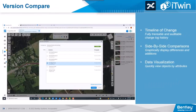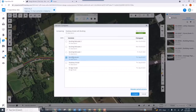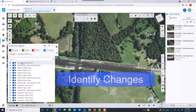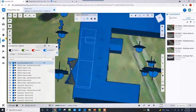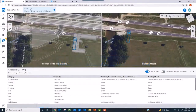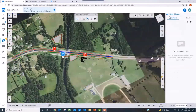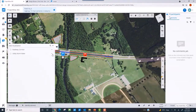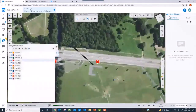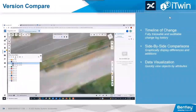So another interesting area that we can take advantage of is version compare. And this really stems from the ability with iTwins to provide a timeline of change and traceability and an audit trail for that changelog history. So it means we can go in and identify when something changed and look at these side-by-side comparisons to identify graphical differences. When did this culvert appear, or when did we get this clash coming in? So we can trace these things back, add visualization data and attributes, and tie that in with the issue resolution service so that we can really extend the capability for the project reviewer.